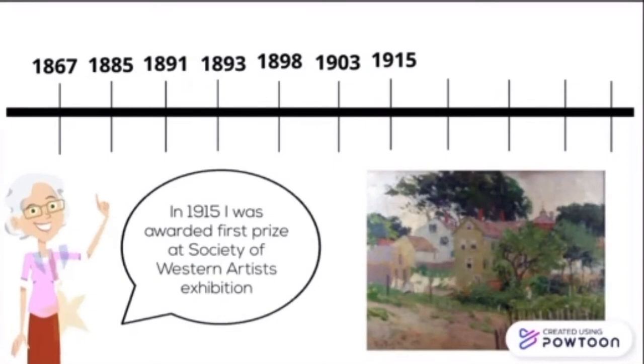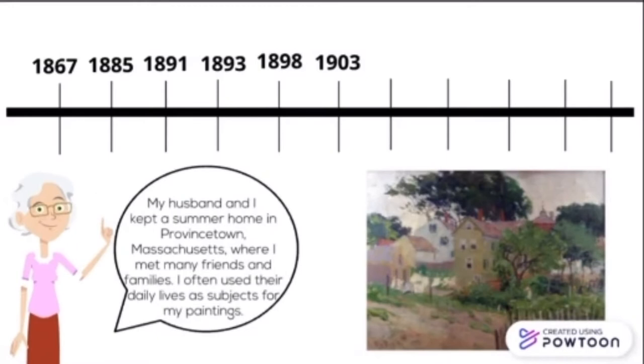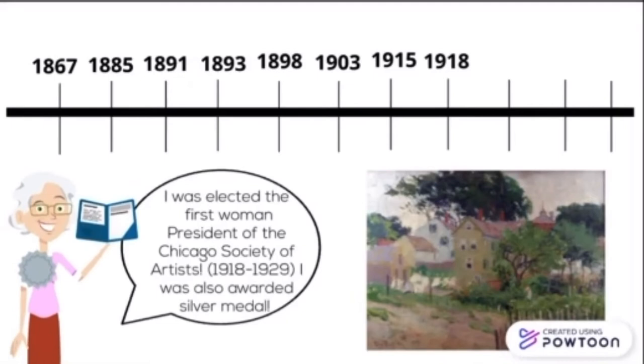My husband and I kept a summer home in Provincetown, Massachusetts, where I met many friends and families. I often used their daily lives as subjects for my paintings. I was elected the first woman president of the Chicago Society of Artists, 1918 to 1929. I was also awarded a silver medal.